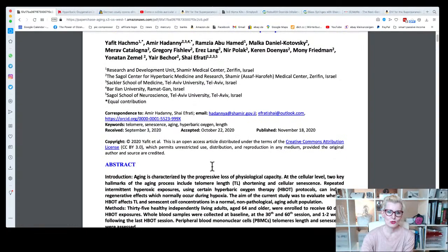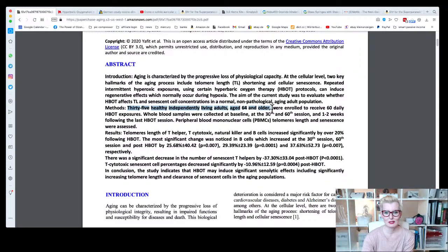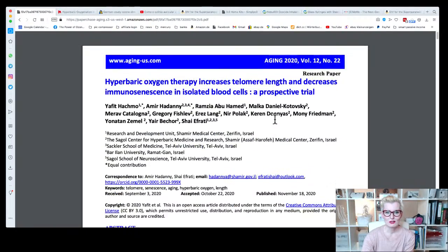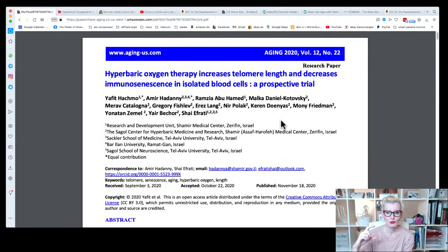They took people who were older, so 35 healthy, independently living adults aged 64 and older, and they measured their telomeres and their senescent cells. Now, what are telomeres and senescent cells? Those are both markers of aging. Telomeres, if I understand this correctly, are basically the length of the chromosomes. The older we get, the more of those telomeres we lose, so they become shorter and shorter. The length of the telomeres is said to be a good predictor for longevity. The longer the telomere, the higher the probability that the person will live longer, and the shorter they are, the more likely the person will not have a long life.